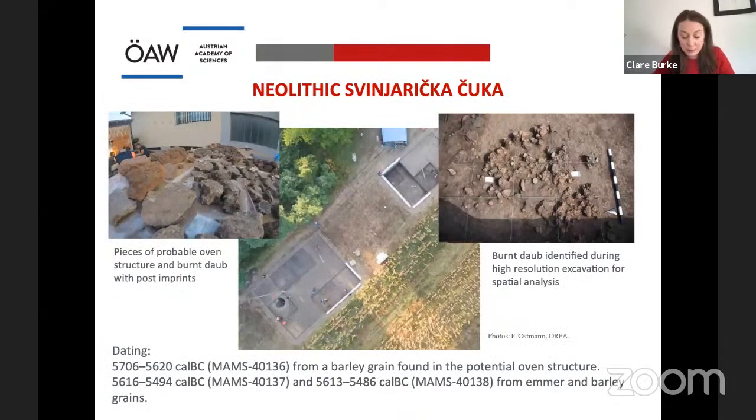So continuing the collaboration, excavations began in 2018, and although Bronze and Iron Age activity has disturbed some of the Neolithic archaeology, the excavations to date have already uncovered a large amount of Neolithic material culture, including pottery, figurines, cult tables, etc. Importantly, it's also uncovered evidence of inhabitation with a probable oven platform and an abundant amount of burnt daub, likely relating to dwellings.